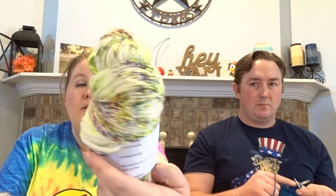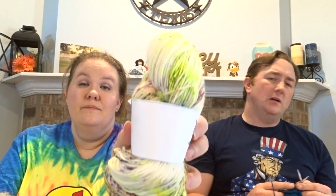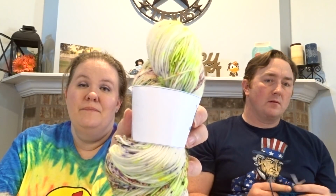It's a fingering weight, 75-25 superwash merino and nylon, and 436 yards per 100 grams. It's kind of blowing out because of that. If I could get it in front of the camera, that might help too. But this end, oh my goodness. It's not quite that bright. It's like highlighter, but that is pretty close. There we go. Let it focus in.